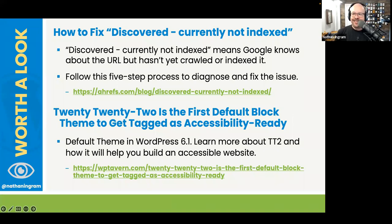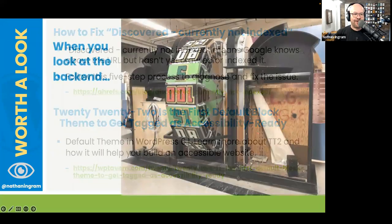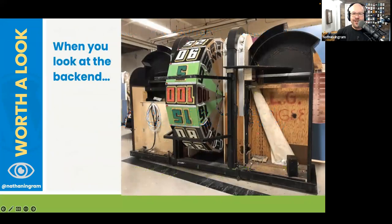And last but not least, a really fun photo that I ran across this month. This is when you look at the back end. So those of you who might have some age on you, like I do, know exactly what this is, don't you? This is the big wheel on The Price Is Right. This is what it looks like behind the big wheel. And so if your back-end development looks kind of like this too, you know, it happens, right?